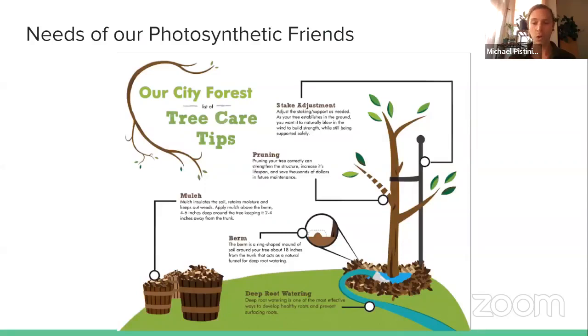A typical tree or plant's above ground biomass should match its below ground biomass. That means for as much tree as you see, there's that much tree beneath the ground. But when we place a new potted tree in our urban system, that's not the case. It's a very small pot compared to that big tree. So we want to provide enough water to become established.